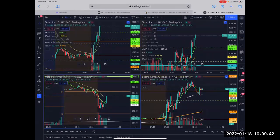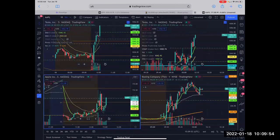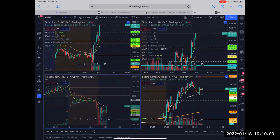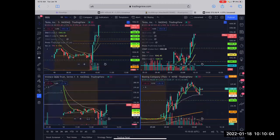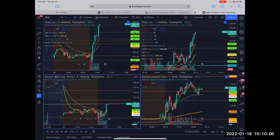So Facebook has bounced. I'm watching Tesla for another pullback. I don't like to chase, I like to buy pullbacks. So let's see. Microsoft, we can look. Amazon, Invesco, SPY. I'm waiting on Tesla to pull back to that green line, or to that eight, but it's running.